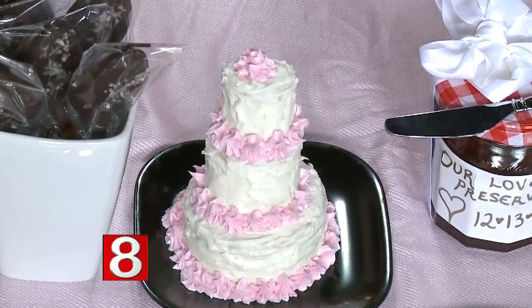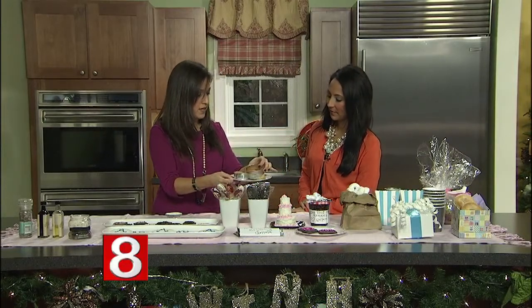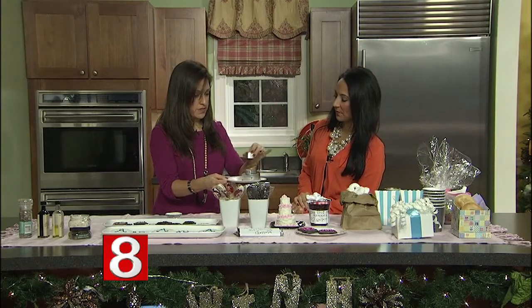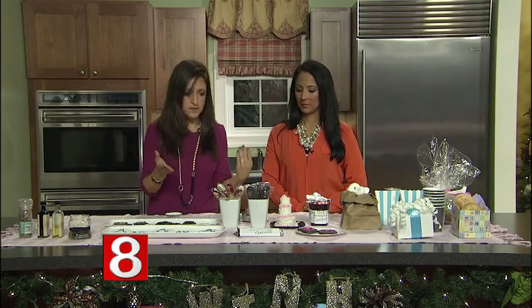Because the trend now is people just have the top tier real, cut into it, the rest is styrofoam. Fake. Yeah, because a lot of times it gets lost in the shuffle. So here I just did a sheet cake, and then these biscuit cutters, and you just cut the rounds, pile them on, and then decorate accordingly. It's fun to do, and you can decorate however you want. So that's a great piece. They also make molds if you want to do it in a mold.